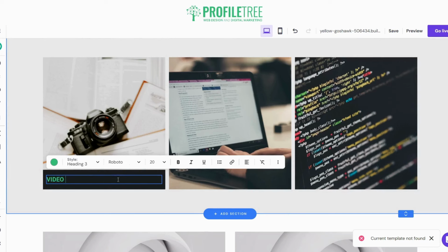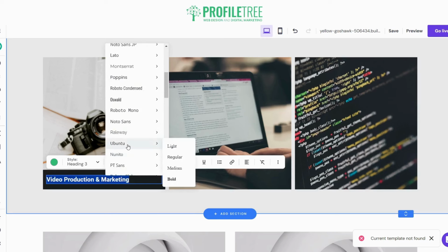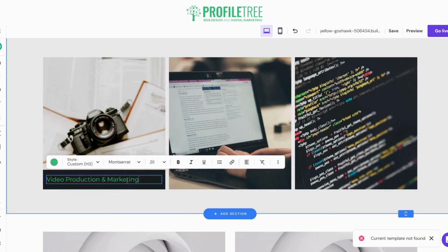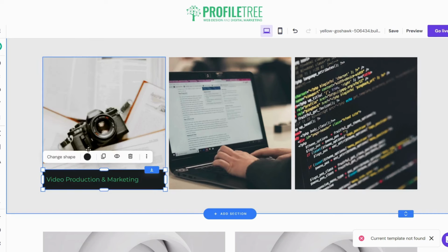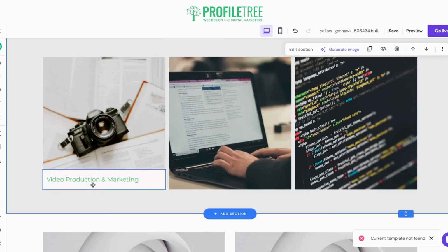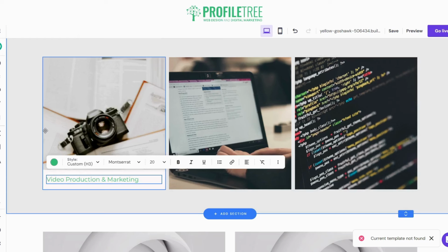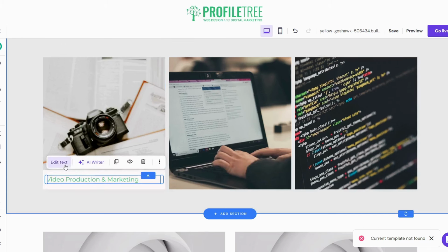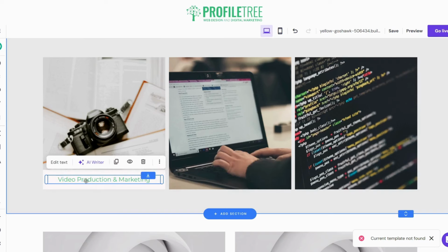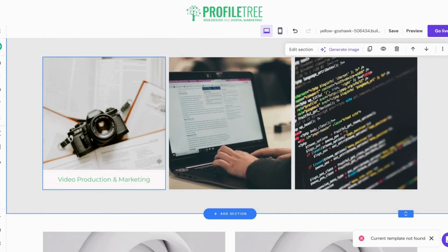Maybe increase the font. Change the thing for it. Let's see, maybe that looks a little bit better. Then we'll keep it as a white background. Then for this text, we will go ahead and center the alignment. So like so. So we could have something like that.